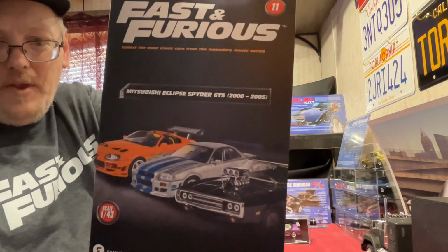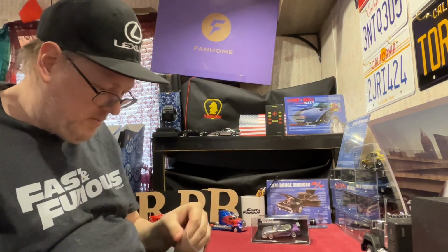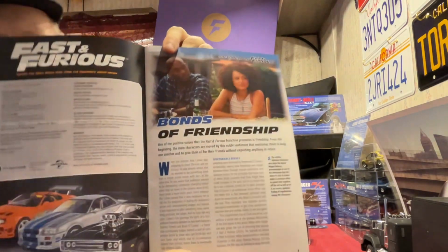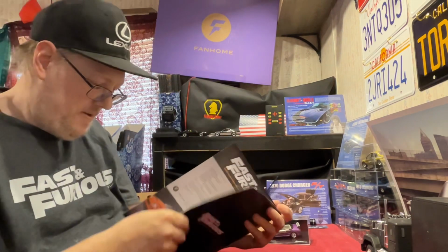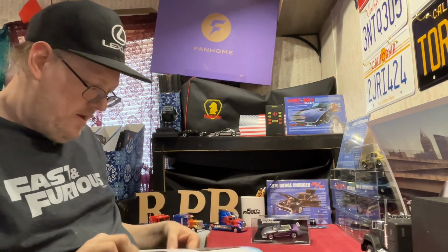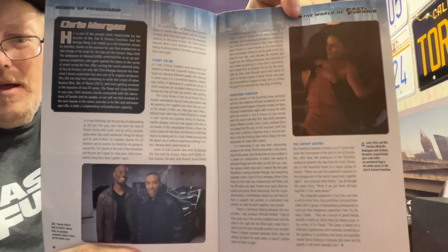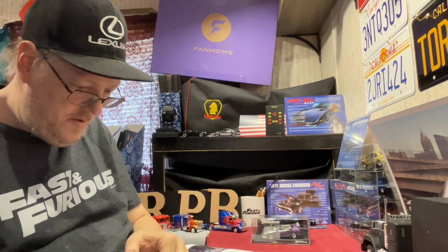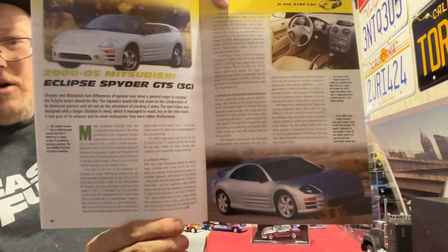here's the book on the Eclipse Spider. First article is Bonds of Friendship. And then we have the article on the car.